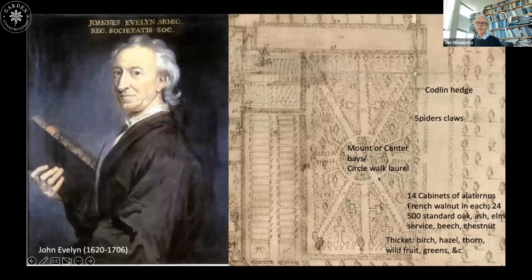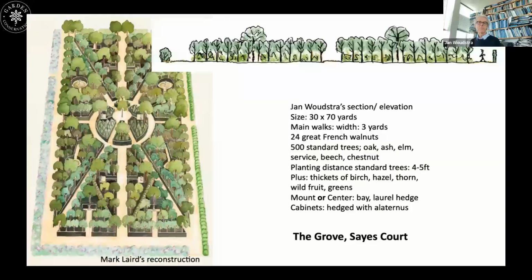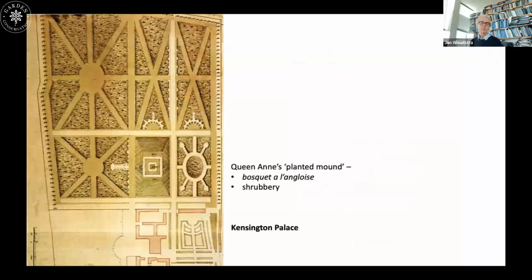St. George's Cross, they like to call it in England, with 40 cabinets of Alaternus. Alaternus is Rhamnus alaternus, French walnuts, and then 500 standard oaks. So here the planting was incredibly thick, about 3 foot apart, and then within that a thicket of birch, hazel, thorn, wild fruit, and evergreens. So again, very dense planting. And that is represented here in this layout.